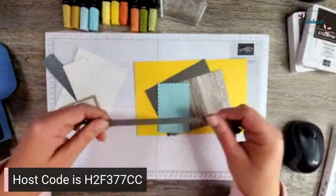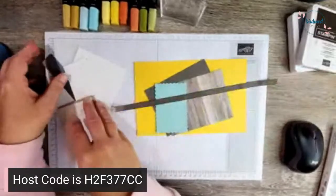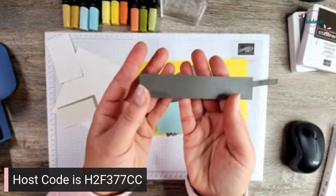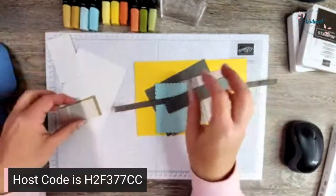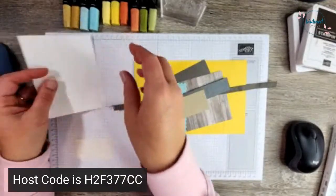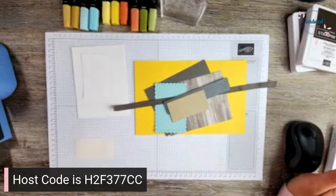We're going to throw in some Pebbled Path textured ribbon. I love this stuff. We've got some Luster specialty paper in Pebbled Path. Can you guys see the sparkle and shine in that? It's really fun. And then we've got some Crumb Cake we're going to add in, and then of course some Basic White to do some stamping and such on it. Okay.